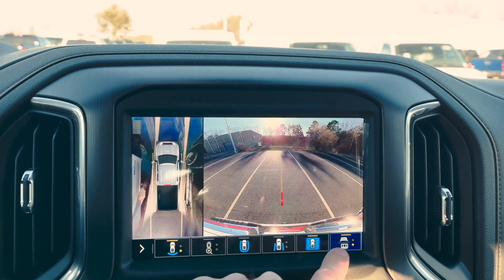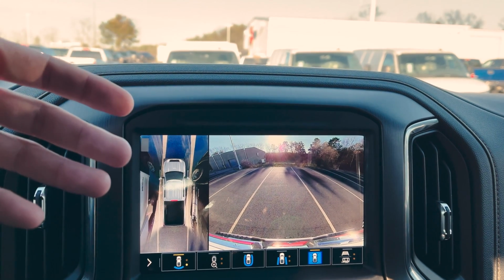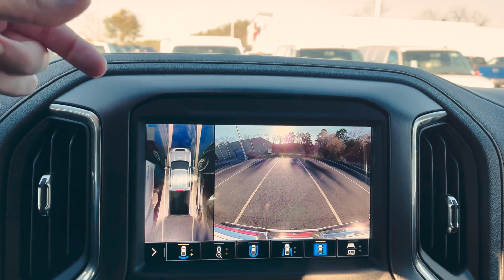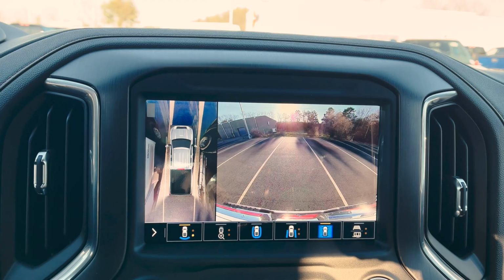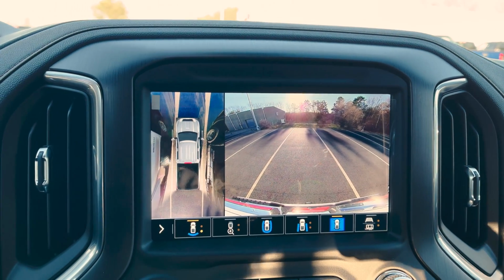It'll actually allow you to look through the trailer that you have hooked up, which is pretty sweet. Basically, the camera hooks onto the back of the trailer, and that's what you see. So when you click on the pass-through camera, you'll actually see what's behind the trailer while you're driving, which is nice. Definitely a good little safety function there.